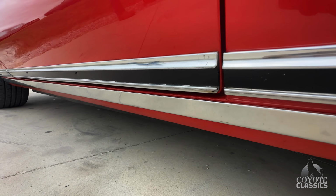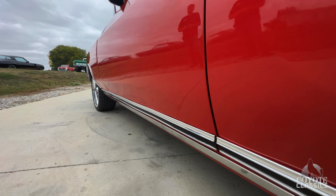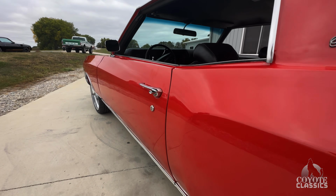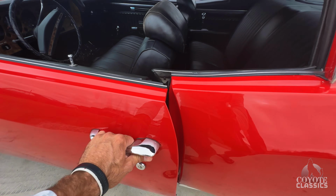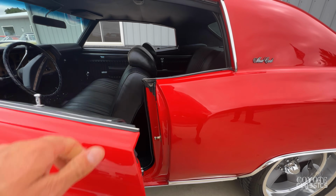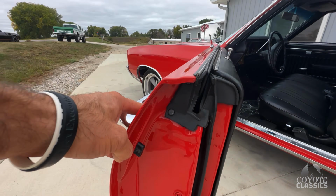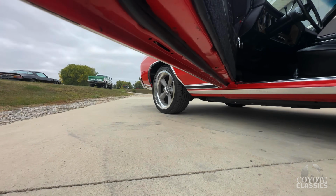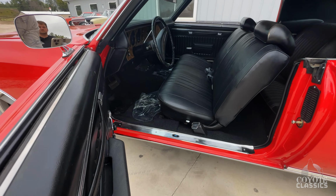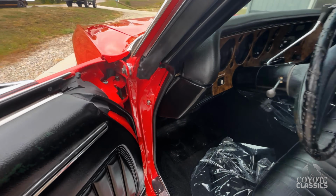Again, trim's original, but down at the bottom, but still very nice. Both the front fender, where it meets the door, and the back, where it meets the quarter, are awesome. Again, really nice fit here. Love the way the doors open and close. Just pop right open. Corner of the door is great. Just really nice.